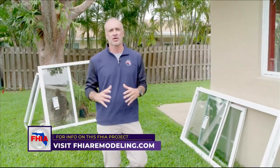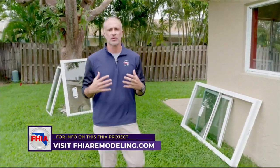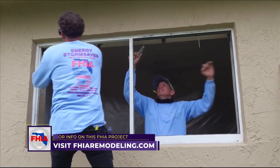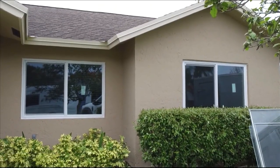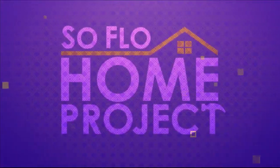Also, it's so important, we've stressed it in the past, how important it is to meet with a contractor and have a really good consultation, ask a lot of questions, and make sure you're getting the answers that are best for you and your family. And let's make sure that we can fit it into your budget so you can afford everything that you're trying to get done. Back to you, Alena.